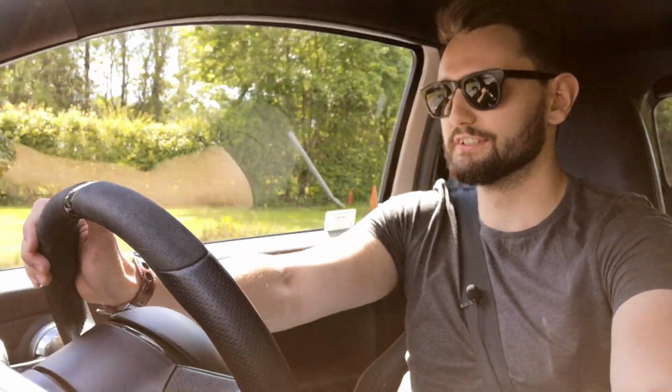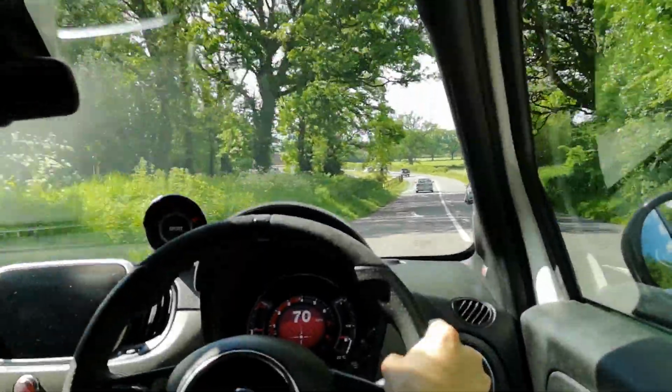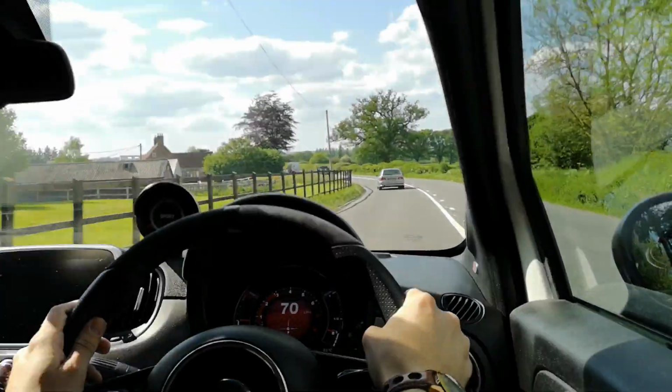And welcome back to an Abarth 595 Competizione. So this is the extra special version basically of the Abarth 500. It has a 1.4 litre turbo engine producing 180 horsepower and about the same in terms of foot-pounds of torque, about 185 foot-pounds of torque. Now, why is it so special? Well, it's pretty much very track focused, I would say.